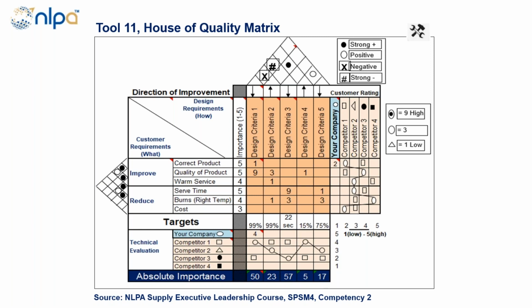And so those are the what's, and then you have the design criteria, 1, 2, 3, 4, 5 design criteria, and we look for the relationships between the design criteria and those requirements. And we see that serve time is one of the most critical dimensions, and the target is 22 seconds. And for example, if you look at correct product, the target is 99%. And then we look at quality product, 99%. And then we look at the serve time. Those are the targets, 22 seconds.